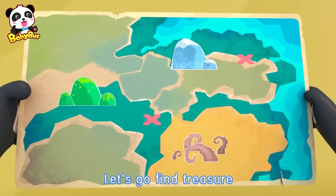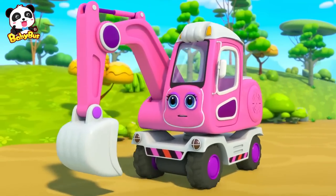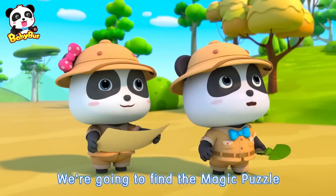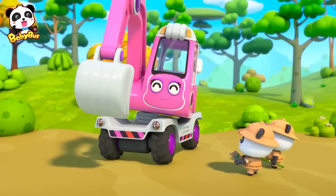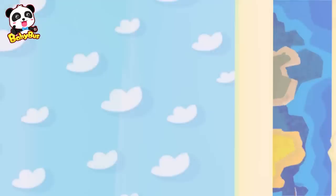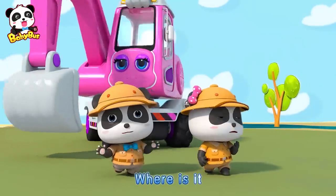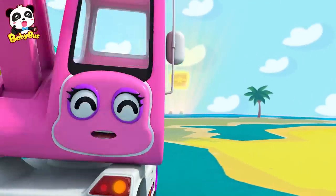Let's go find treasure! Is this the right way? I think so. Hey, where are you going? We're going to find the magic puzzle! Great! I'll join you! Let's go together! Okay! Ba-da-ba-da-ba, magic puzzle! Where is it? Let's find it! Let's go!